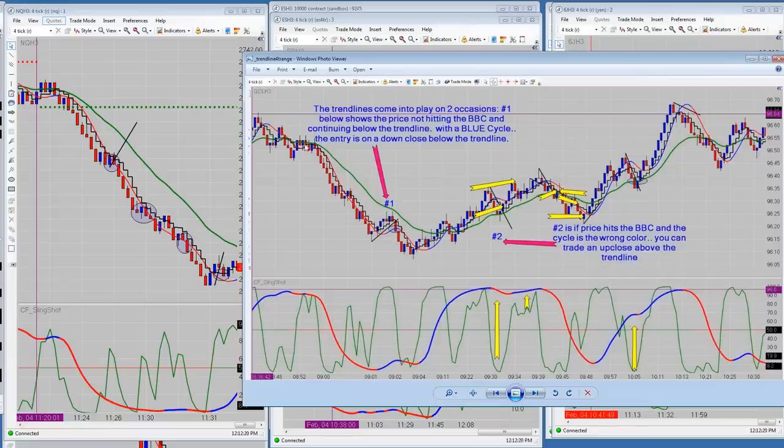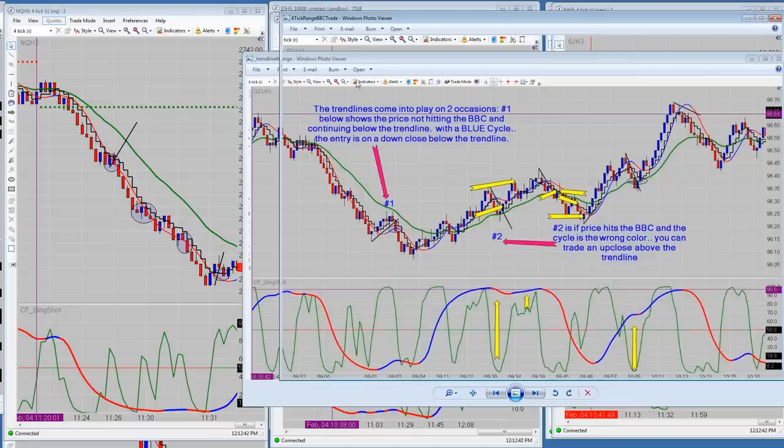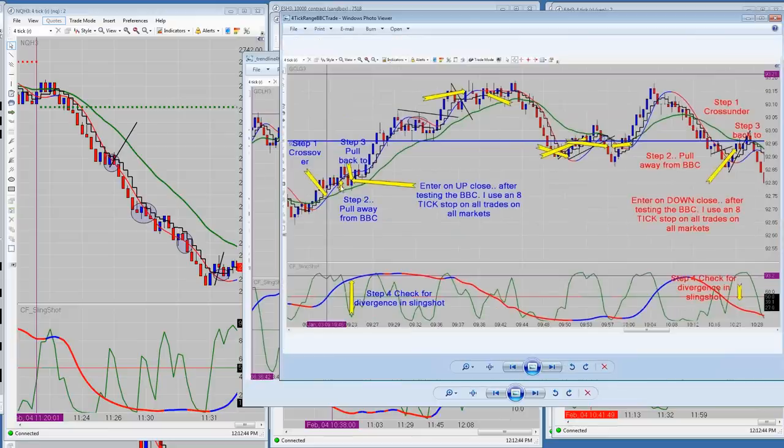Because we have one set of indicators, and really, I say we have one trade setup. But if you look at when it fails to come all the way back to the BBC and then you close down below the trend line, I suppose you could call that another trade setup. But it's really the same setup as this one right here, if it shows up. It just fails to come back and test the BBC.